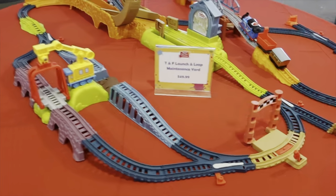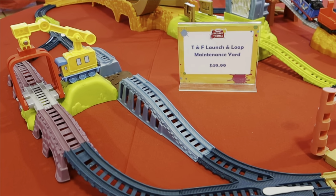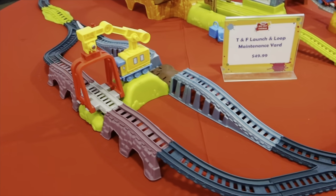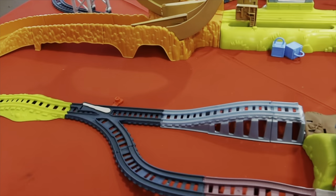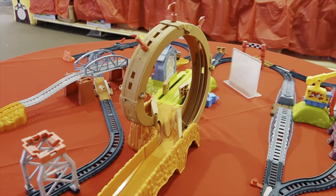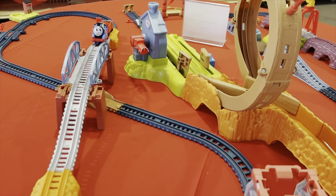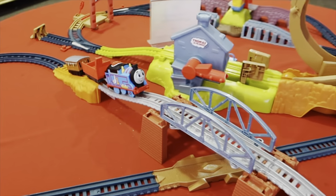There we go. We also have the launch and loop maintenance yard. Almost missed this one. We got a little loop for Thomas. Looks like fun.